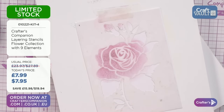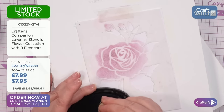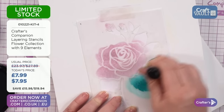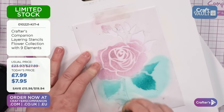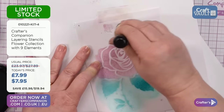So I'm just going to do these leaves now. I know it's a bit of an odd choice, but I like it for leaves and I like the colour of the parakeet anyway. So we're going to go for blue leaves. I know, a bit radical, but I think they look gorgeous. They look fabulous. And again, not really worrying too much about these. Just going to get some colour down.